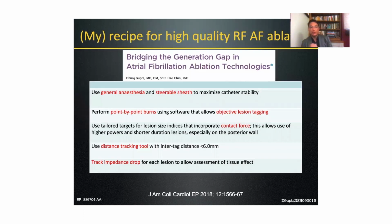Now, a couple of years ago, we were invited by Jack EP to share our secret sauce, as it were, of a high-quality RF AF ablation. And this essentially is my recipe. The goal of RF AF ablation is very simple: to create contiguous, durable lesions safely.